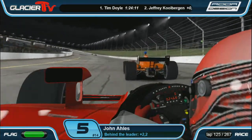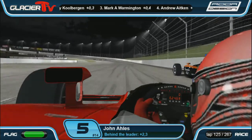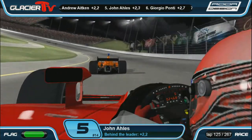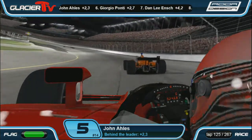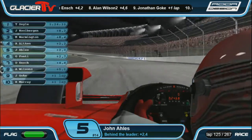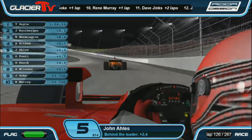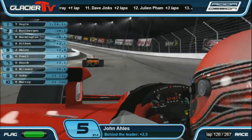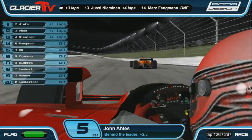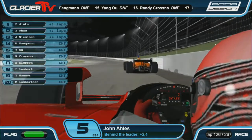And if you'd like to get involved in the action, you can use the hashtag Afterburn on Twitter. Let us know who you think is going to be victorious towards the end of this race. Is it going to be Tim Doyle, Jeffrey Kohlberg and Mark Warmington? Can Andrew Aitken find a way to get back up to the lead pack and make his own charge? Is there someone else who might somehow be able to get their way back to the field? Use the hashtag Afterburn on Twitter and we'll read out your comments throughout the second portion of this race, as we are currently working lap 126 of 267.